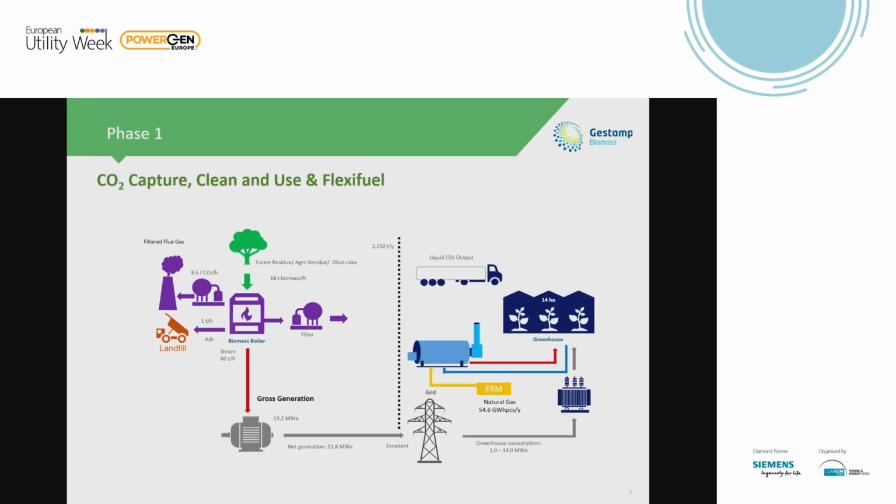So the first step of this project has been to design a CO2 plant. We are capturing a little bit more than 50% of the CO2 of the flue gases of our biomass boiler. We're cleaning those gases, and then we produce CO2. This CO2 has two applications. The first one is to feed the needs of the greenhouse, and the second one is for the food industry. So this is, as far as we know, the first food quality CO2 production based on renewable CO2 origin.